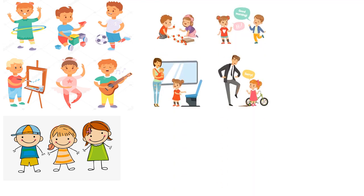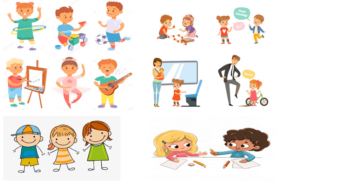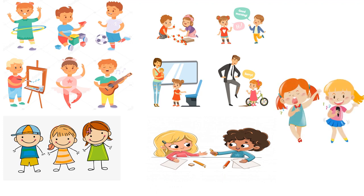We learn good manners and habits. We learn to share things with our friends. We learn music and dance. And our teachers help us to learn all these things.